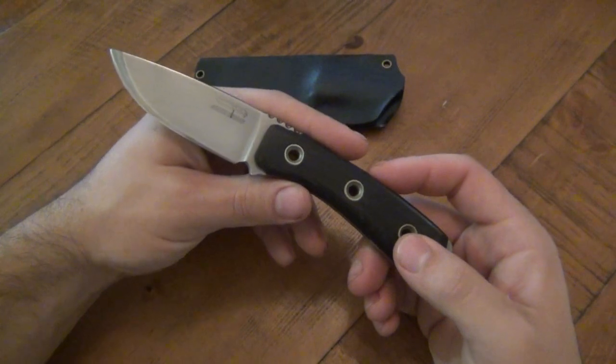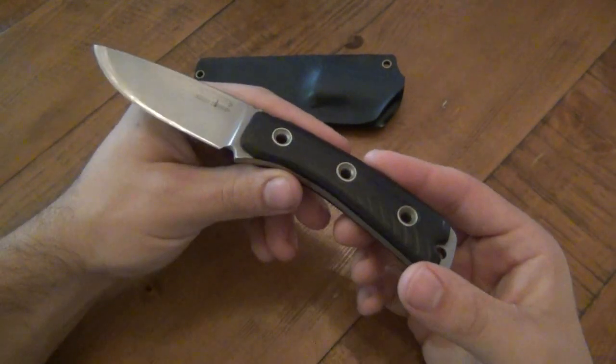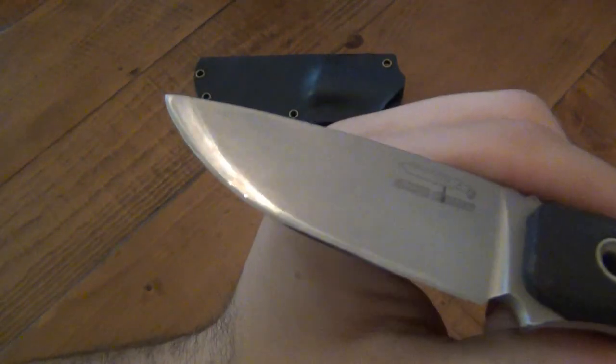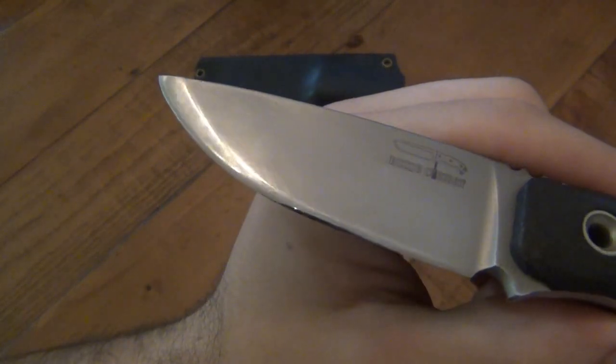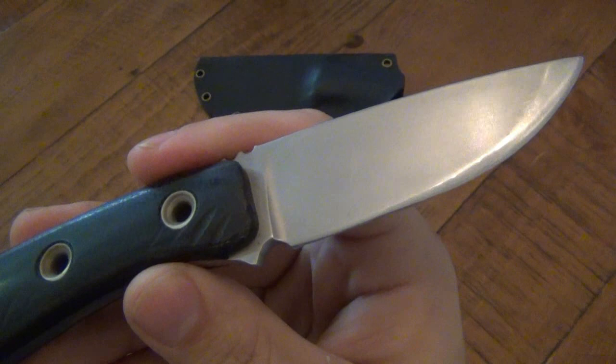I didn't get this from him directly. I actually traded from someone in Canada who originally bought this knife from him, but this was heavily modified by Kylie. A couple things he did. First thing, obviously, was he convexed the blade. Did a very nice job of that. Okay, this is a 3-inch version. That's why it's a SAR-3.